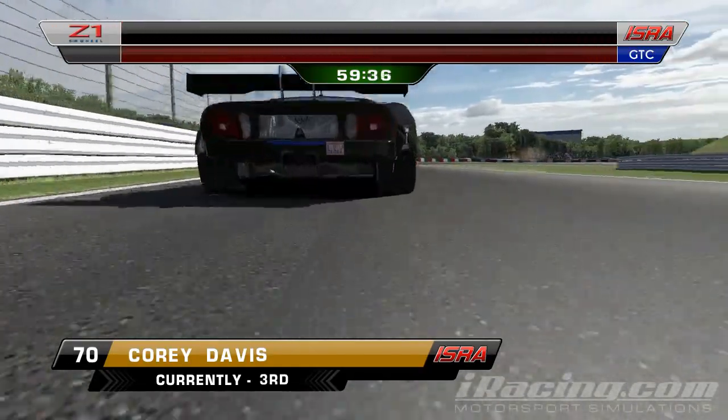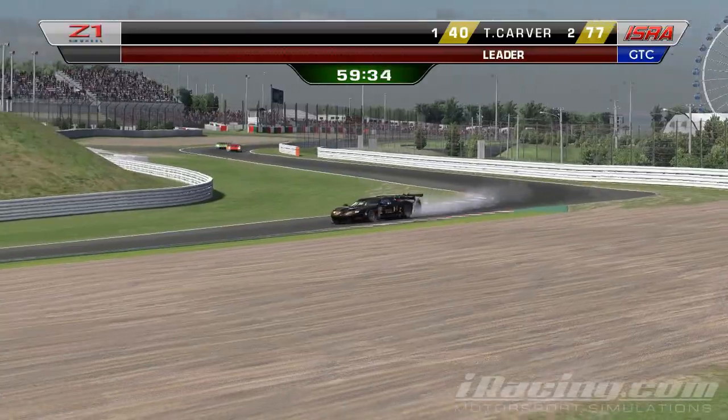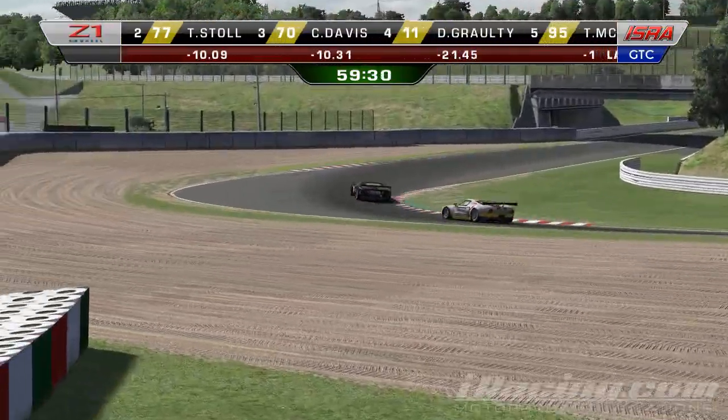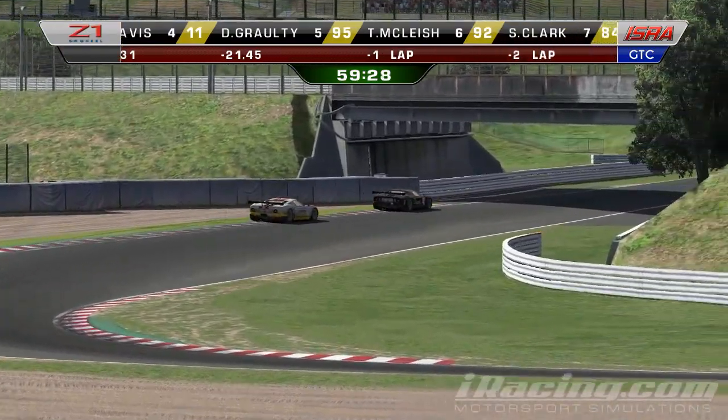Yeah, and if this were football, you'd have to go, oh no, I was going to make a joke, but Corey Davis back into the back of Tim Stoll, really hating that car of Tim Stoll, I guess.